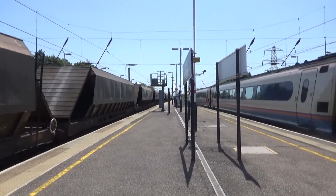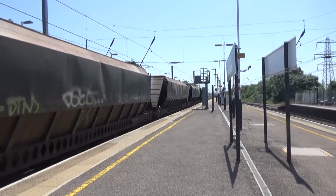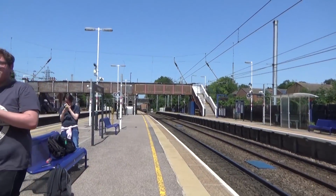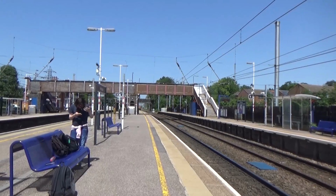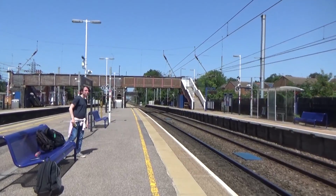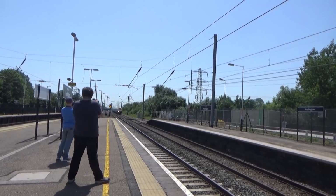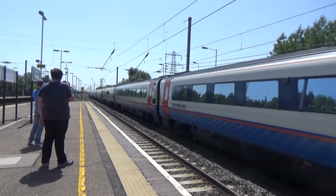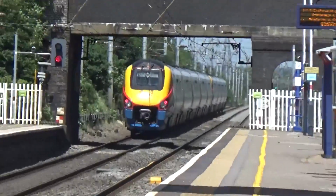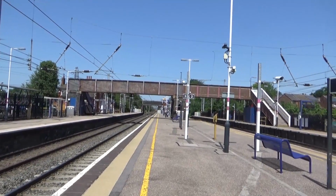66750. And 222021 went through from Corby to London St Pancras. So there goes those two. All right, passing through now, we've got a Meridian East Midlands Trains heading to Sheffield. There's two of them actually. 222101 and 222022 there, heading through to Sheffield.